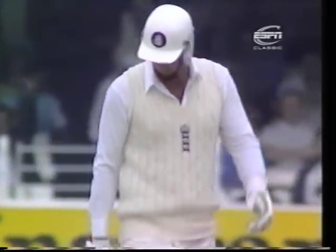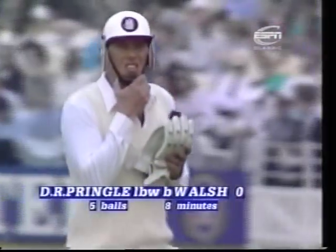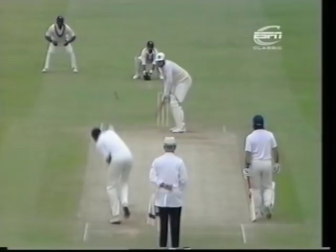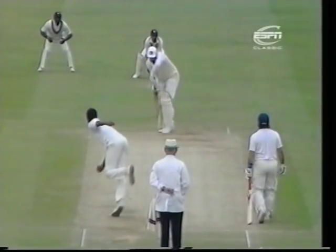How is that? And that's out. And Derek Pringle has gone. Just 5 minutes ago, Lamb and Moxon were going very tidily indeed, and had been for some time. First 1 wicket, and now bang on the pad, the second.